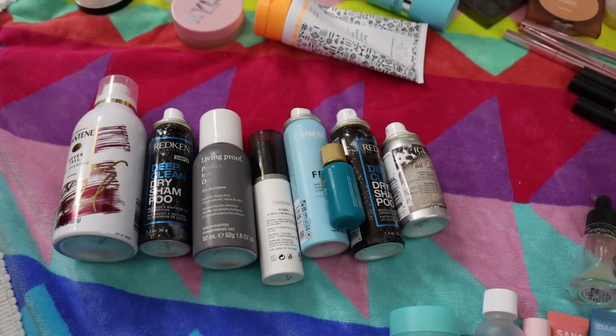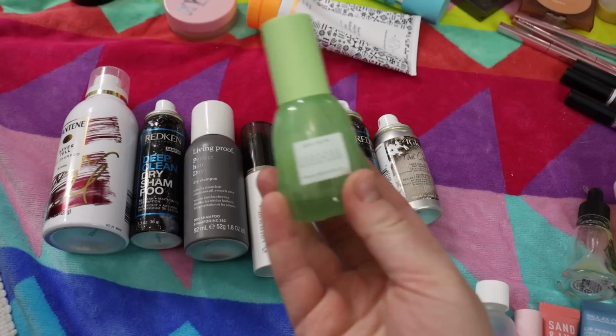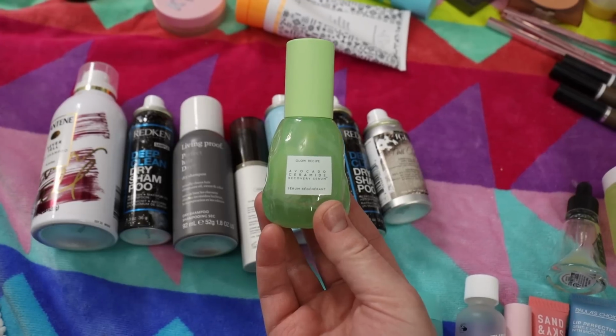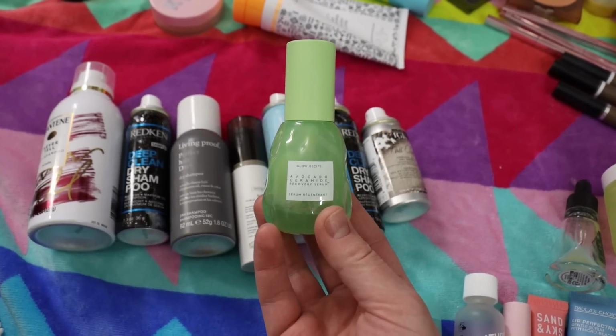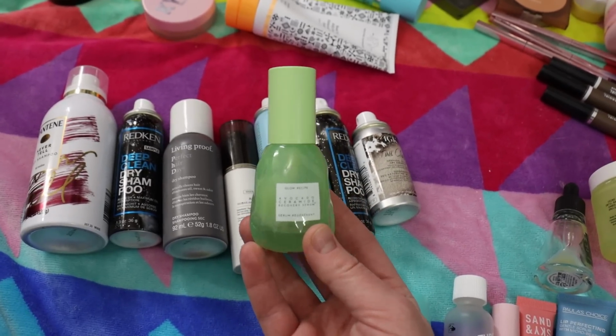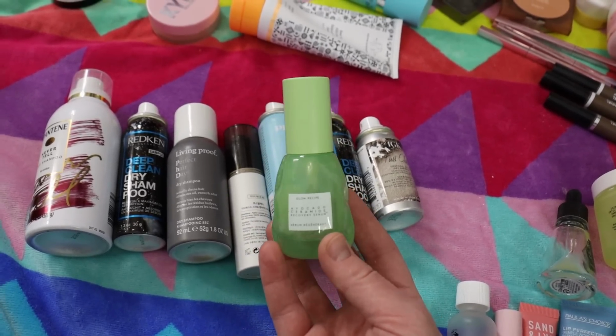And then I've got a Glow Recipe Avocado Ceramide Recovery Serum. This is a nice serum product. I would use it at night, very lightly though. I kind of think that maybe it could have given me a little breakout.